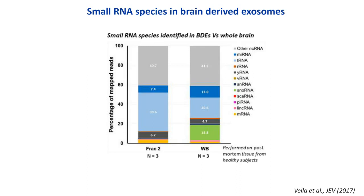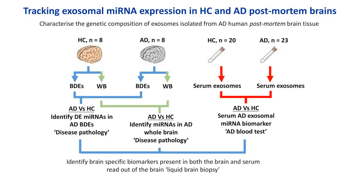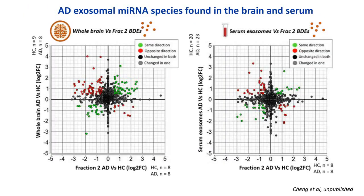So from here, we then sequenced the brain-derived exosomes as well as whole brain from the post-mortem tissue of AD subjects as well as healthy controls. And I compared these small RNA profiles to serum exosome profiles that I previously sequenced. So this graph basically allows me to determine what common microRNA species are found in the brain and serum.